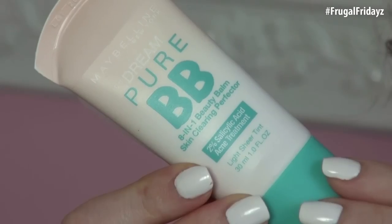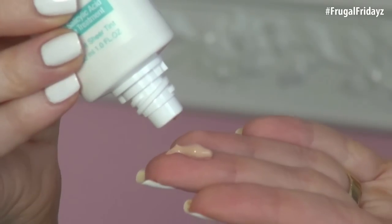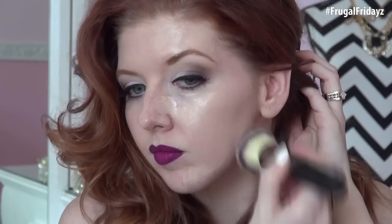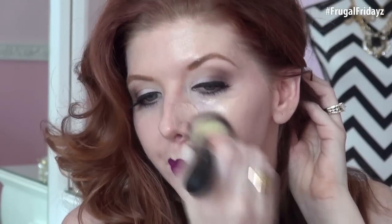Maybelline's Dream Pure BB Cream, and this one has 2% salicylic acid in it for acne. I have a lot of notes on this one, so I'll have to refer back to see what I said about this one. I thought that it applied real nicely, it provided even coverage, and it even covered nicely underneath the eyes, which a lot of these other BB creams didn't really do.